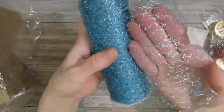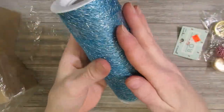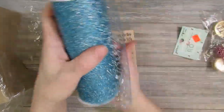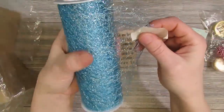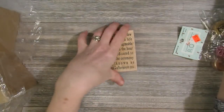And it's not really tulle, but kind of similar to tulle. And I love the color. Again, hopefully next winter I'll be working on a winter themed, snowflake type journal, and I thought this would be perfect for it. There's some layering pieces and different things, and there's quite a bit on here for 50 cents. So I thought that was a good deal.